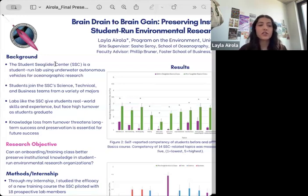And so the Student Sea Glider Center is a center I've been involved in for the last 3 years as a chief business officer since its founding. And so I've been here for quite a long time, and I've seen this problem of institutional knowledge loss, which is what I am researching and studying today. This is a problem that's very relevant to myself as I have experienced this problem and I'm graduating in a few weeks. And it's a problem that I think about: what will happen when I leave. And so that's just some context and background of why this type of work is important.